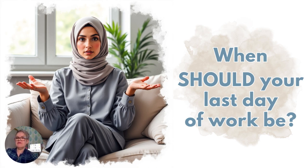Step 2, find out when your annual leave year starts. For many schools, it's April to March, but some run September to August, January to December, or use your start date. If your leave year starts in April and you resign in July, you've only accrued a few months' worth of holiday pay, not enough to cover a full summer.